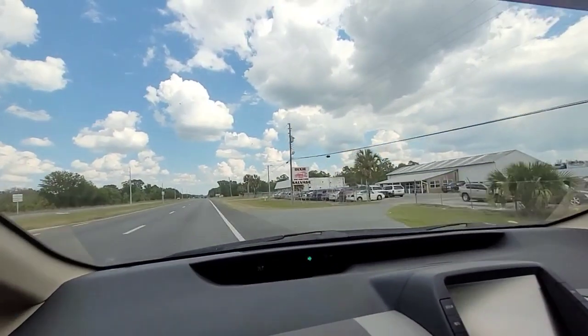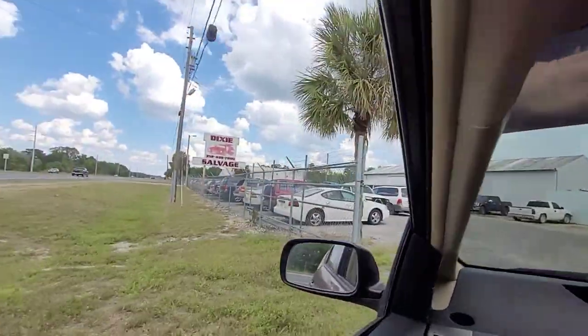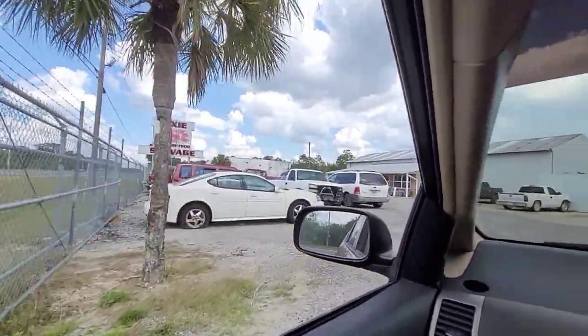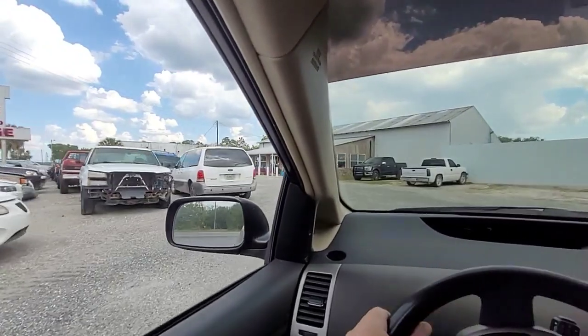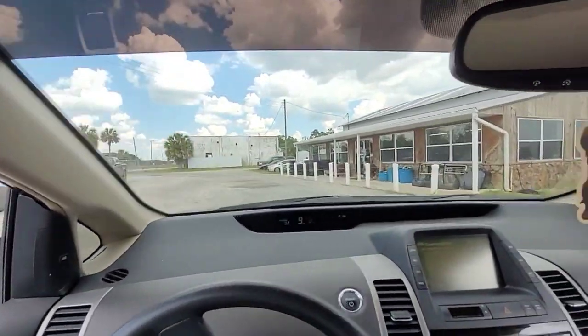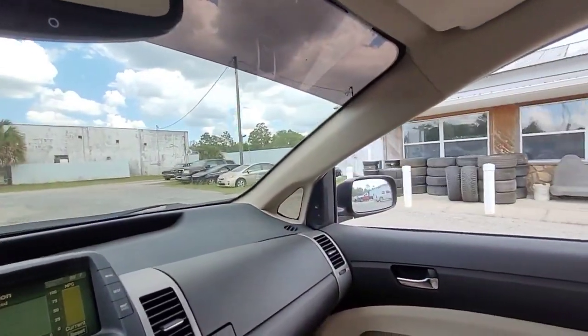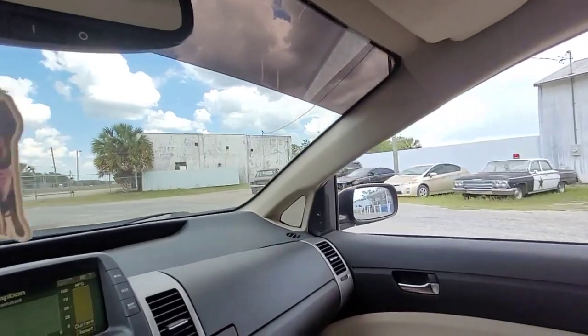Okay, I just went up the road like a half mile. Dixie Salvage, 352-498-7000. Looks like a typical junkyard in a lot of ways, but there's one car I saw here that I had to get a little documentation of. 62 Chevy. I'll turn around here and get some video of it.